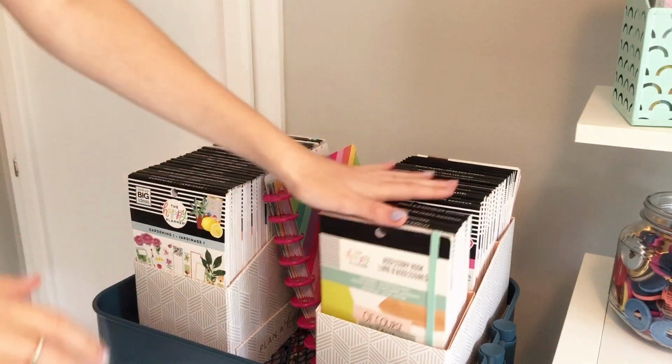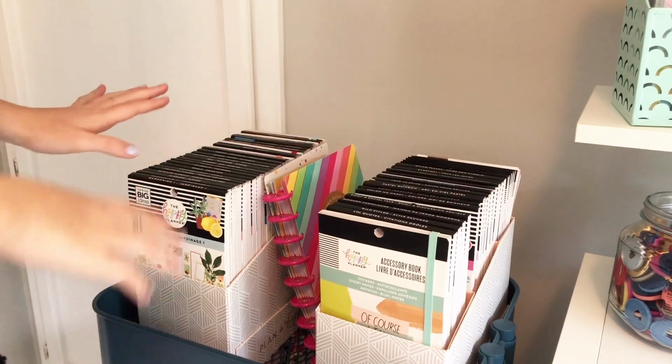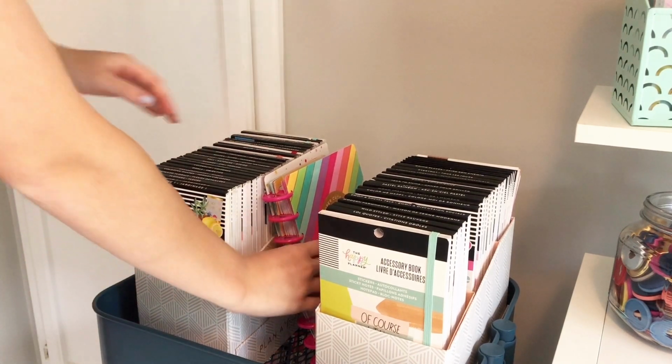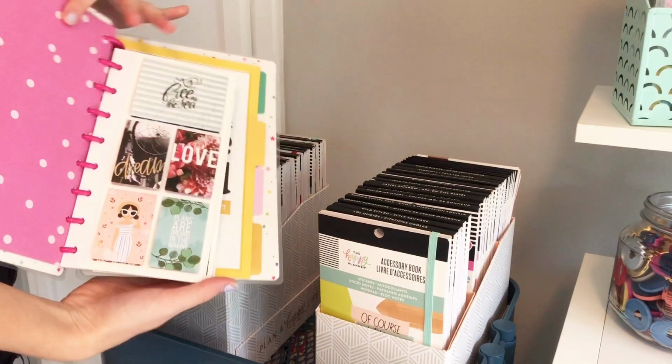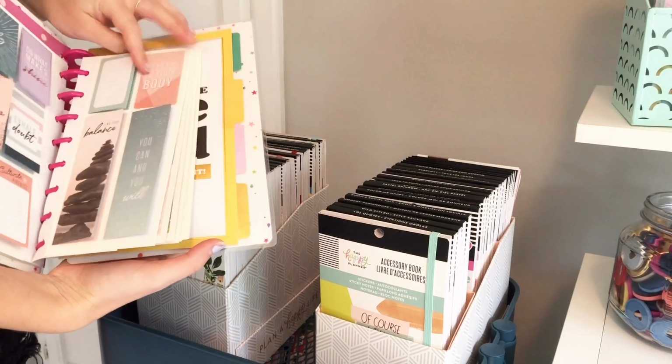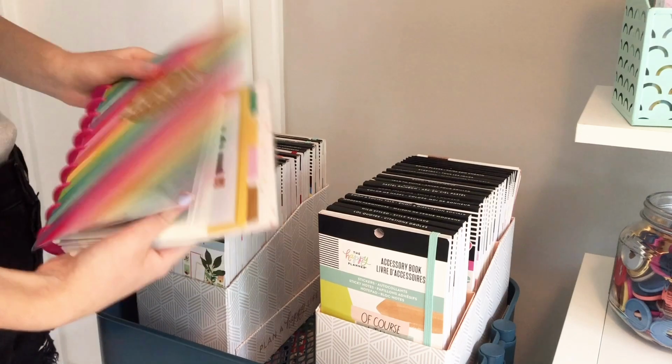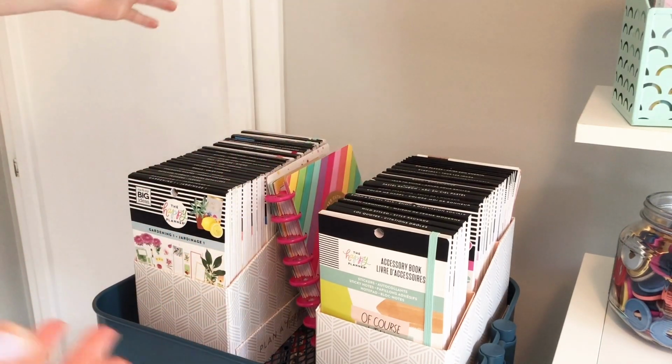And so I have all the newest ones I have, and then this goes newest from back here to oldest. And then in the middle I have this little sticker storage book with all the journaling stickers that open. So that is the first tier.